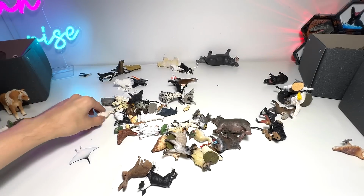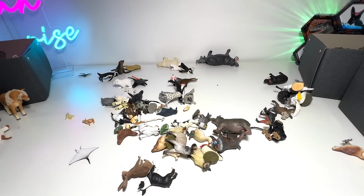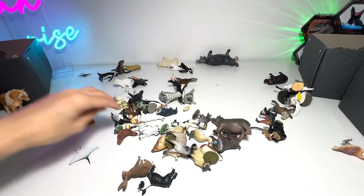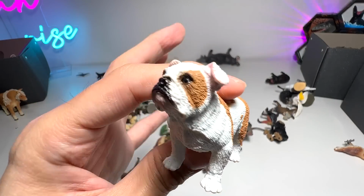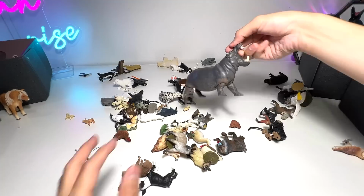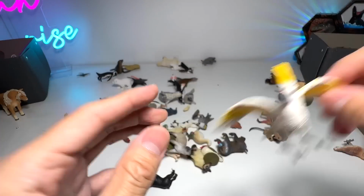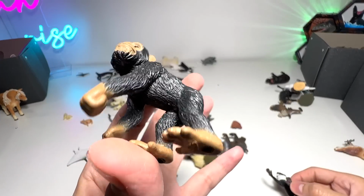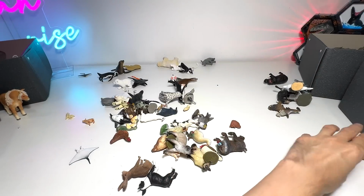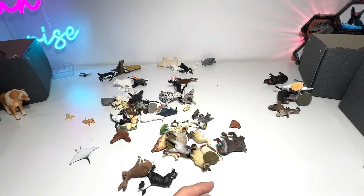Rockhopper penguin. A hare. A rooster. A Jack Russell Terrier puppy. A British bulldog, I suppose, a bulldog. Hippo calf. Hippopotamus, mouth wide open, from Papo. Cockatoo. A chimpanzee. This one seems Diana monkey. This seems to be a barn owl. Yeah, that's right, barn owl. Barn owl can be placed in the farm animals as well.